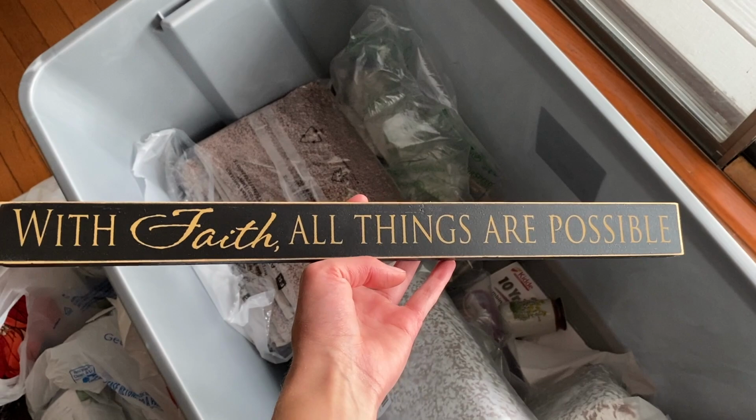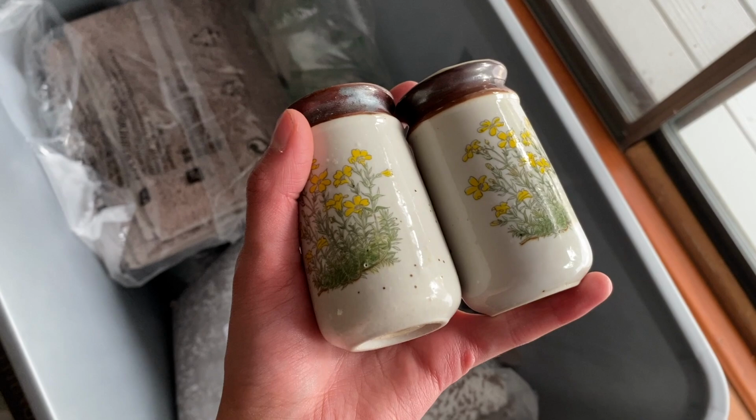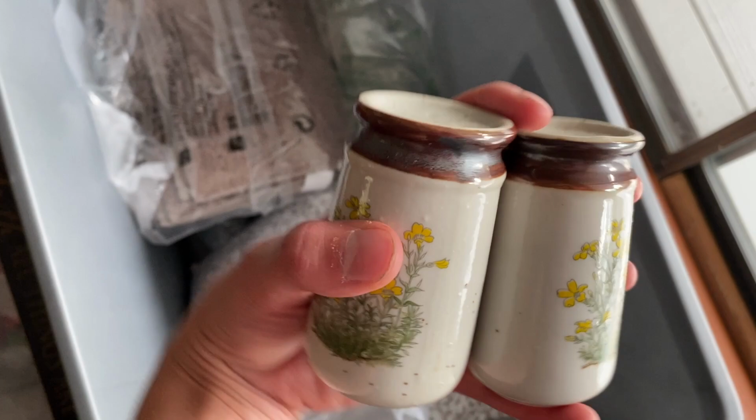This is something that Mom gave us, which is sweet. I just thought these were cute. There's no telling where I got these, and I've saved them all this time, way before I knew Austin, thinking when I have a house one day, these might be really cute. So, salt and pepper shakers.